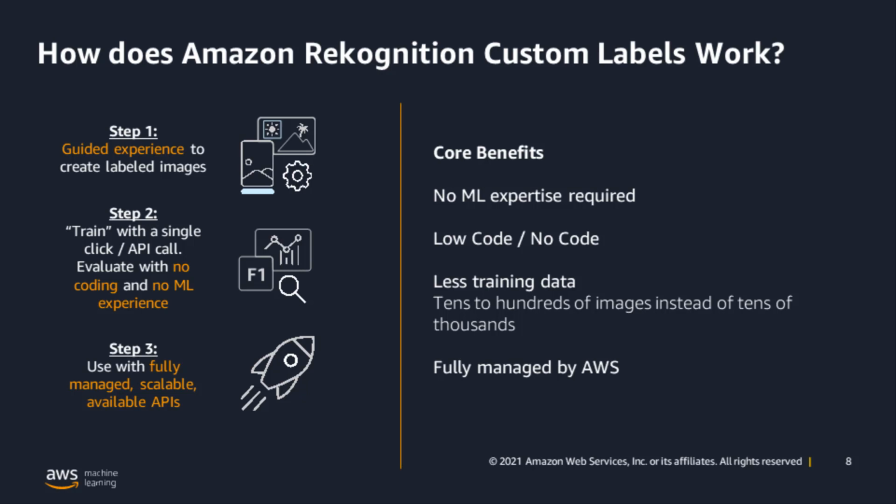You don't have to worry about the underlying architectures, algorithms, any hyperparameters, which GPU instances to use, and so on and so forth. Being a fully managed service, Amazon Rekognition Custom Labels does the heavy lifting for you. It does this by taking advantage of something called transfer learning.